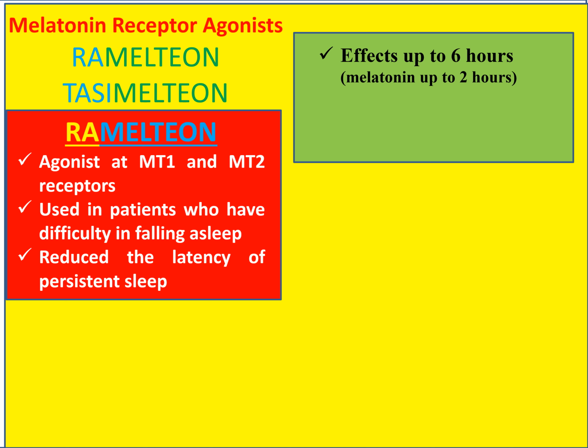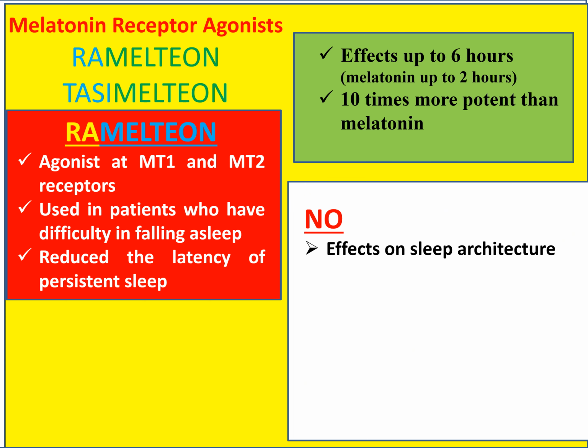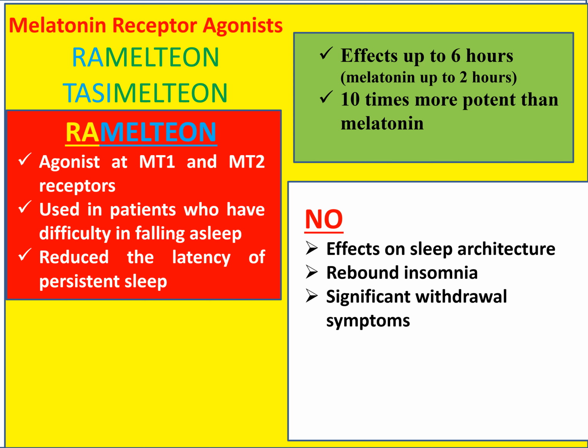This medication is effective for up to 6 hours, compared with melatonin, which is effective for only about 2 hours. And it is almost 10 times more potent than melatonin in promoting sleep. This medication has no effect upon the sleep characteristics or pattern, will not produce any rebound insomnia, and also will not produce any significant withdrawal symptoms.